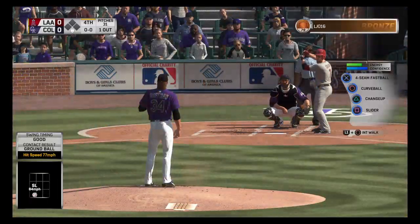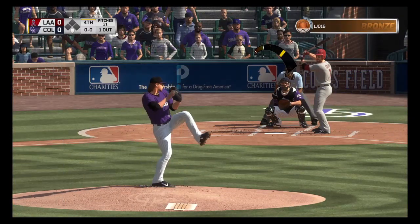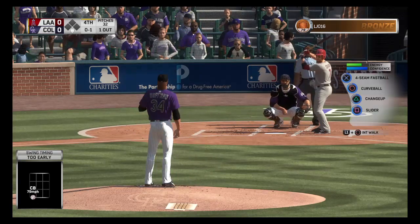Stepping in and ready for another shot, Zach Kozar. He's 0 for 1 thus far. Couldn't hold up on the curveball there as he went around for strike one.